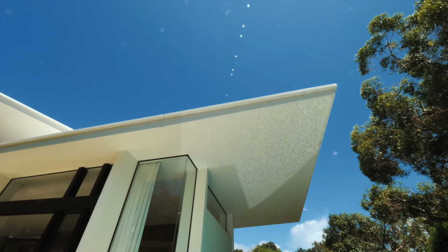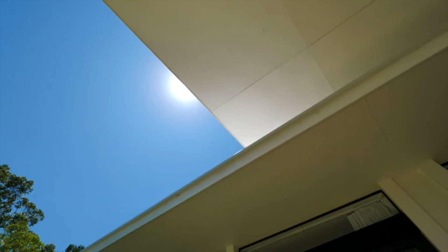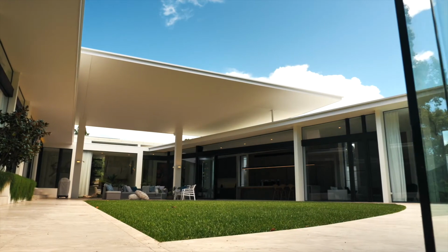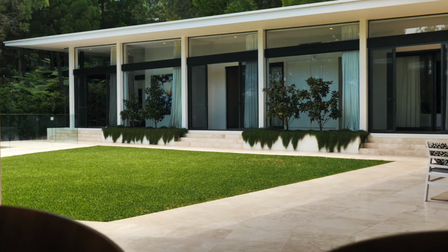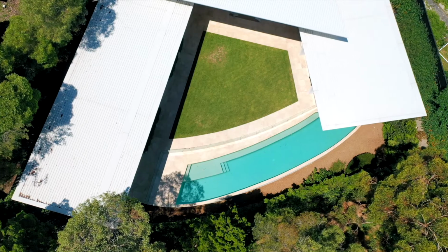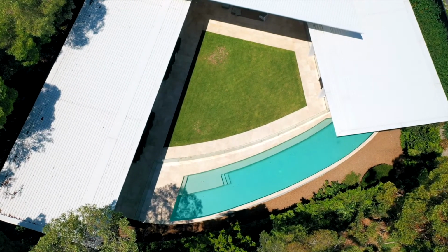That's right. The house is bathed in sun during the winter and fully shaded in the summer. The outdoors flows to a lush lawn and extensive travertine 24-metre heated pool.